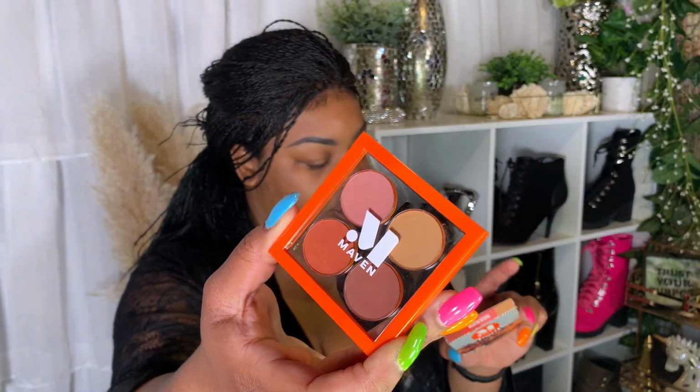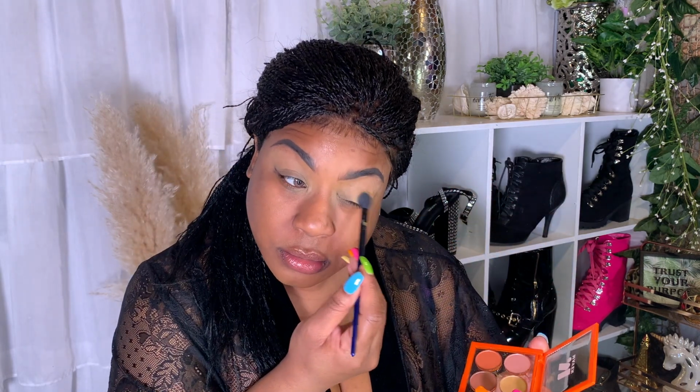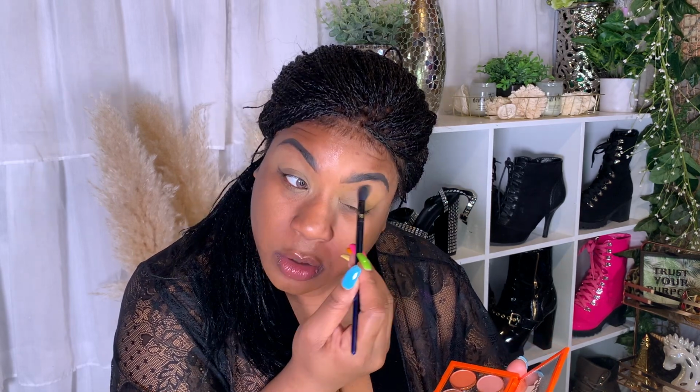This one is called the Basic Beat. And this one is called the Bold Blend. I want to grab this color right here, and we're going to put that all over the lid. This is going to help set that eyeshadow base, and that will help prevent creasing.